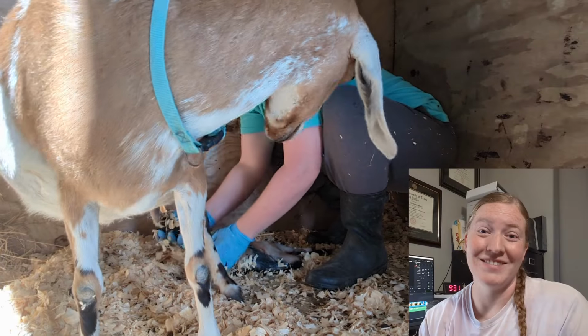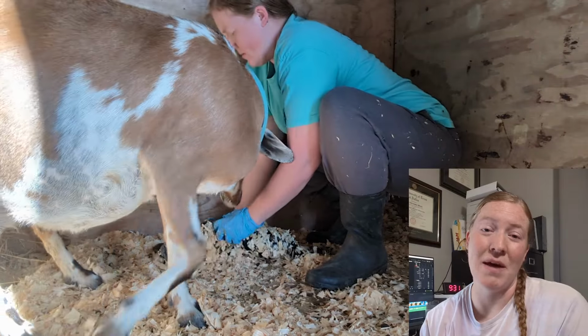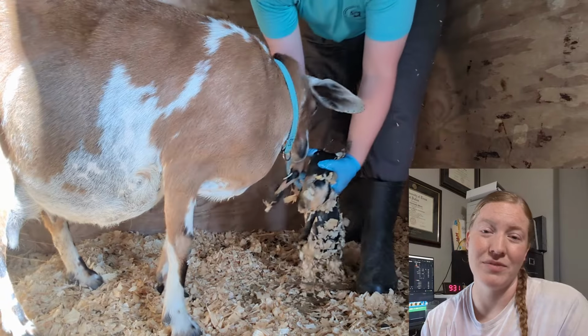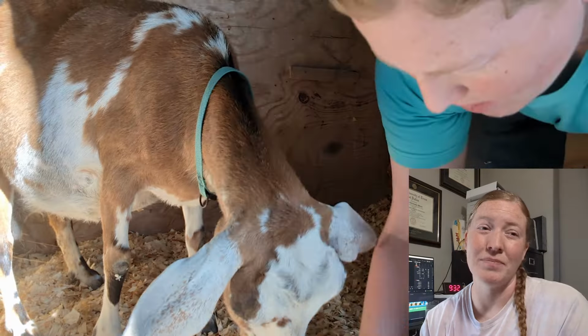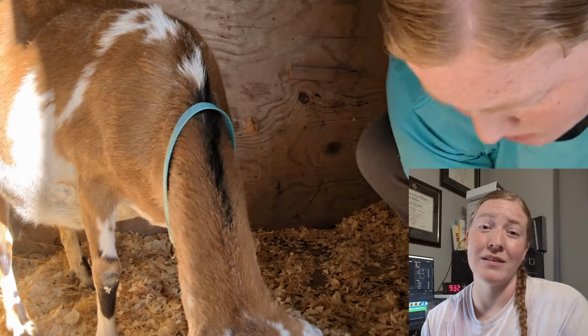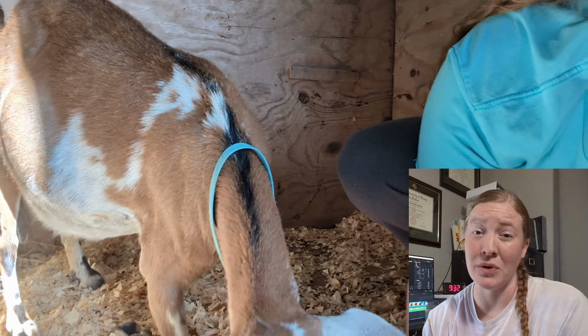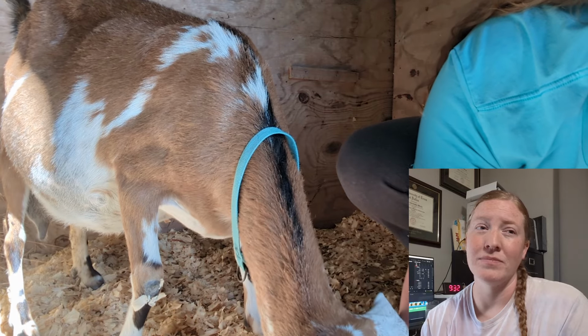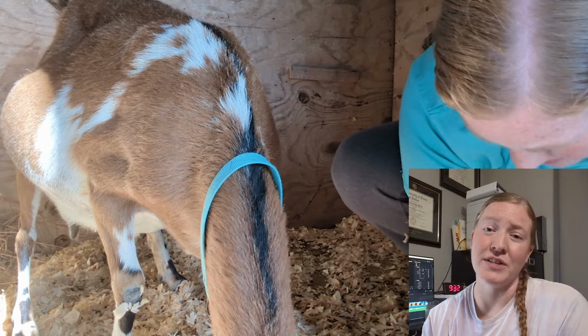Almost there. Thankfully, the baby did come out, but as soon as the baby came out, I could tell that it was not alive. It was just limp, and it felt like the internal organs had already started to decompose. It felt very bloated. And then also, whenever I saw its head, the head was fairly deformed.